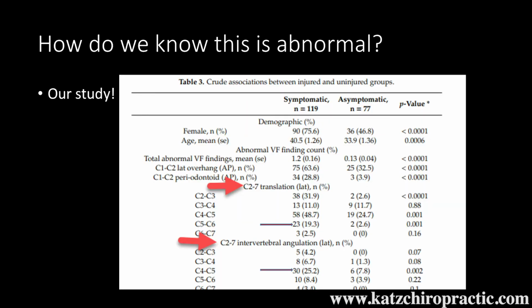And here's how we know. The paper that we did, our study, shows us, we compared it. It's the largest study that compares injured and asymptomatic people looking through all these parameters. And here's what we found. When we look at here, it says table 3, we looked at C2 to C7 translation as well as intervertebral angulation. There's some stuff in here that I'm not going to go over just due to time, where we looked at mid-phase range of motion as well, which is a problem.